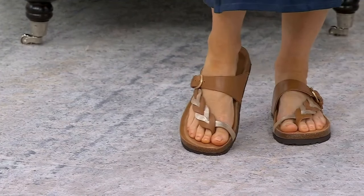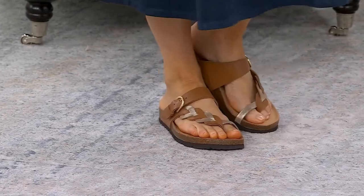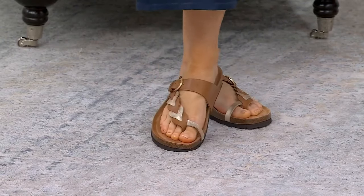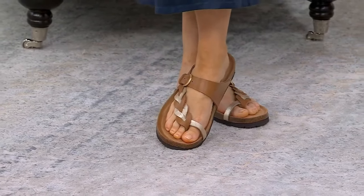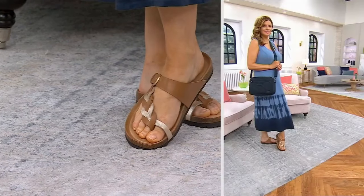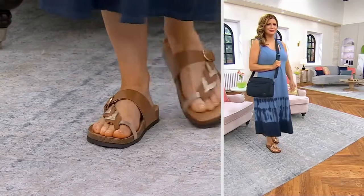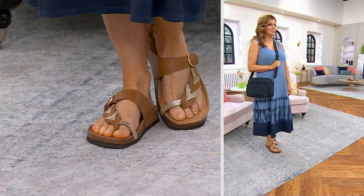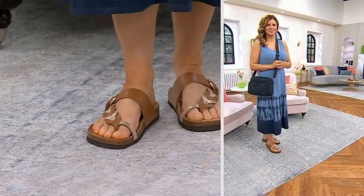Again, this is that versatile sandal that's going to go with everything. You get a little bit of fashion, you get a whole lot of function and a whole lot of comfort. It's going to seamlessly incorporate into your wardrobe with everything you have. I'm wearing it with a trouser. That's kind of my go-to look all summer, a lightweight linen trouser. So it goes with a full-length pant. It looks amazing with today's special value.